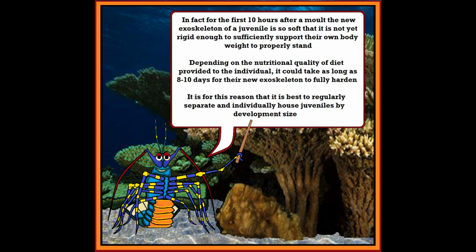This is primarily due to the fact that the new molt exoskeleton is extremely soft right after their molt. In fact, for the first 10 hours after a molt, the new exoskeleton of a juvenile is so soft that it is not yet rigid enough to sufficiently support their own weight to properly stand. Depending on the nutritional quality of the diet provided to the individual, it could take as long as 8 to 10 days for their new exoskeleton to fully harden.